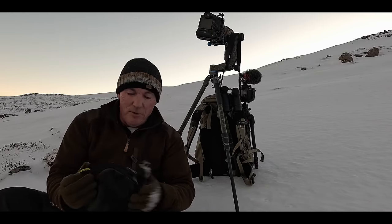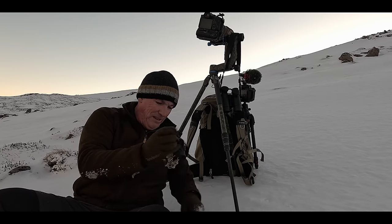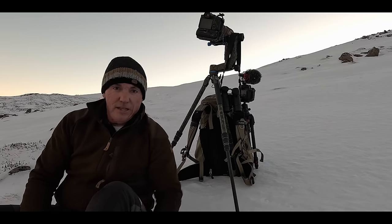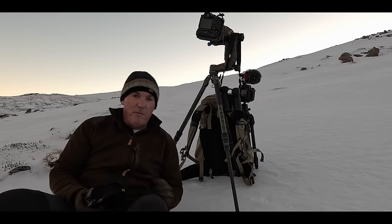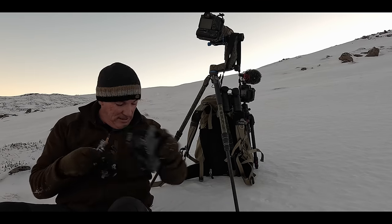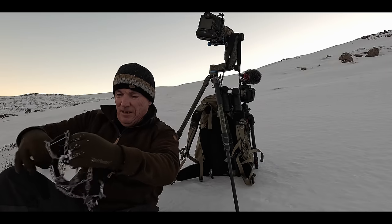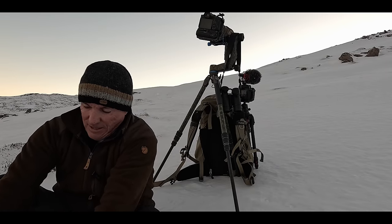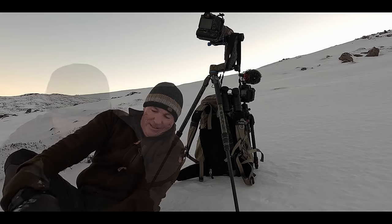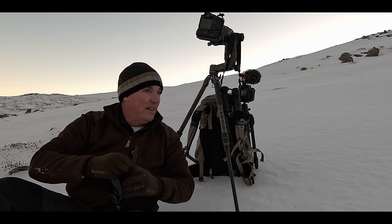Time to put the old crampons on. So these are just a pair of normal crampons, just walking crampons. Go on, you might be thinking. Things we're getting onto steeper slopes, I don't want to slide down and have to walk all the way back up. There we go, job's a good one, and I can push on.